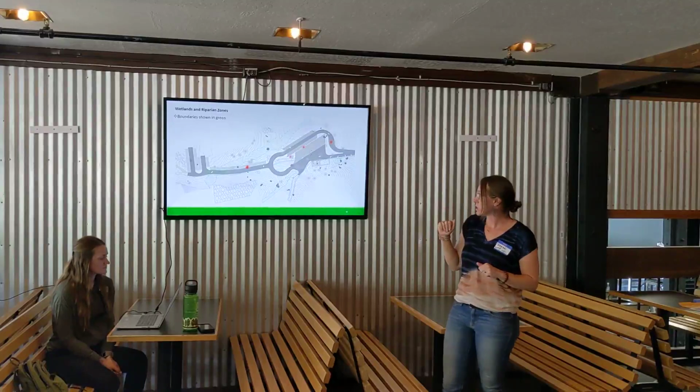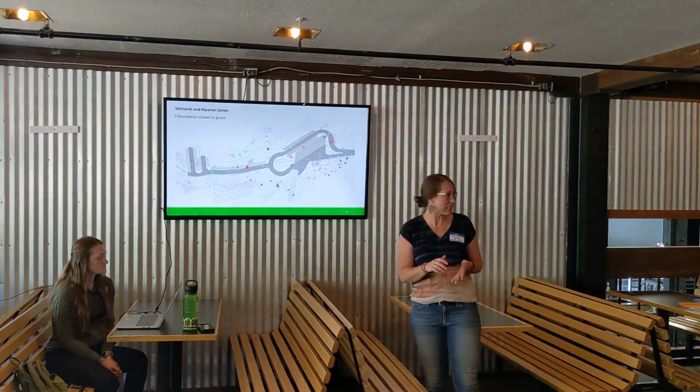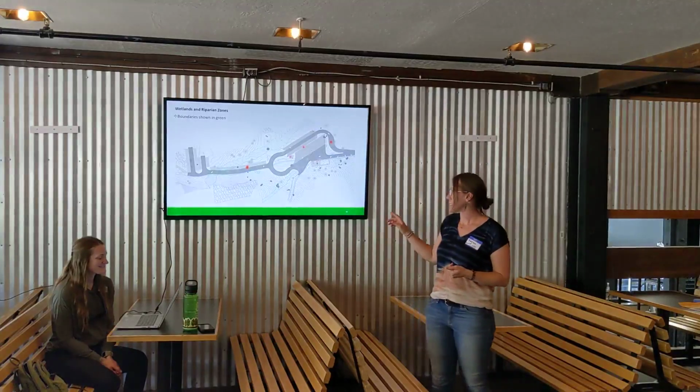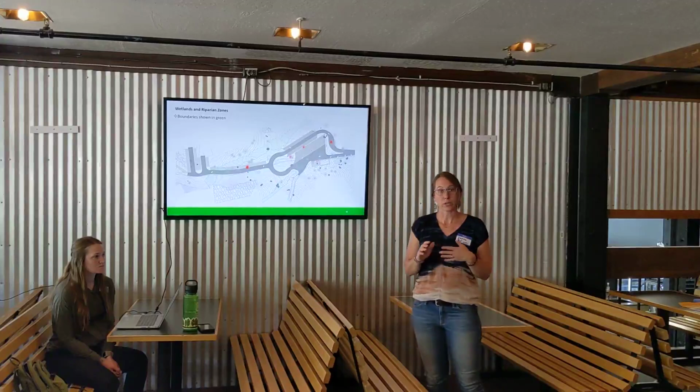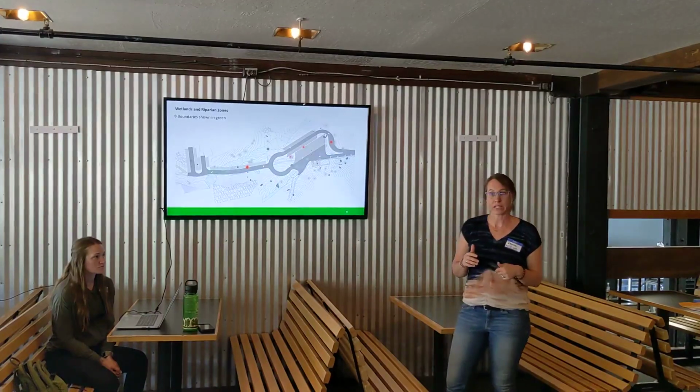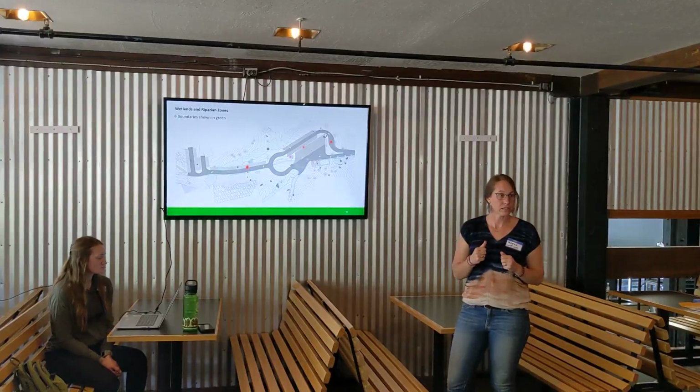Next, the wetlands and the riparian zone. We were able to go out and delineate the wetlands. The wetlands are shown in green. They're also shown on the maps that you have in front of you. So again, that is a constraint. Those are areas that we cannot impact, so we're keeping our footprint out of those areas.